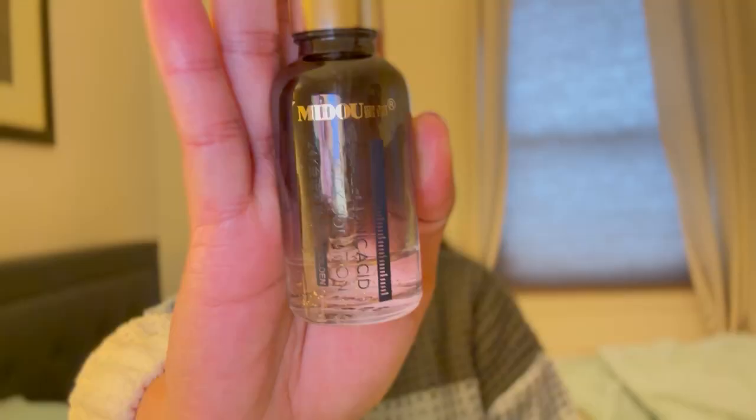Okay guys, so usually this is how I do my makeup. I've already washed my face. This is the serum that I use, because my face is really dry, right guys? I usually do this in 5 minutes or maybe less, it's really fast, my whole makeup.